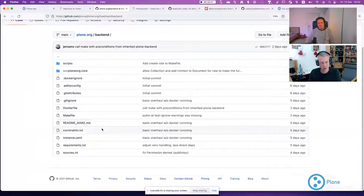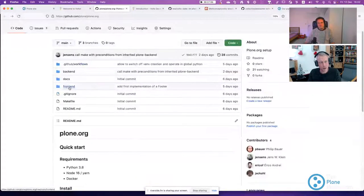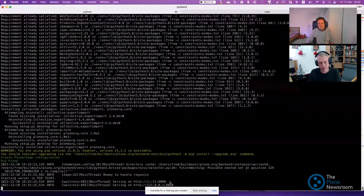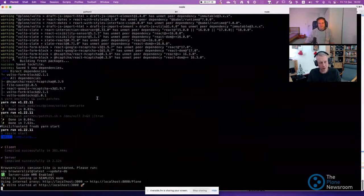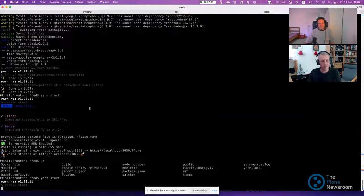He showed the requirements and the sources. This is the back end where some importing stuff is now added. I'll talk a bit more about the other part, the front end. So I have installed the back end, running here, serving on 8080. But at the same time, in the same repo, I have switched to the front-end folder, and there's a Volto installation. I've also set yarn start here, and it now runs.